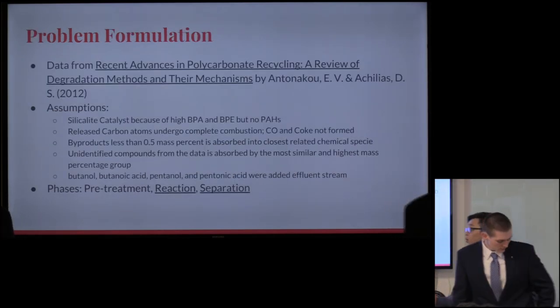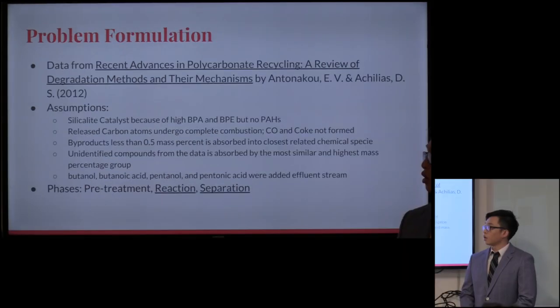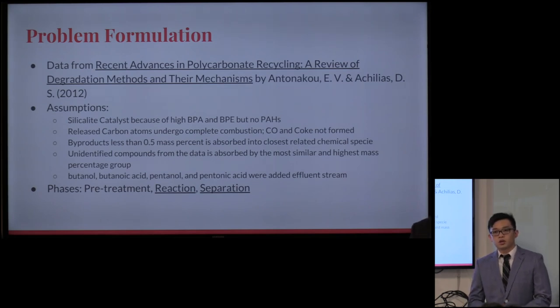All right, so now we have the problem formulation aspect of our presentation. We based our system off data from a study conducted by Antonioco and Achilles, where they did a lot of pyrolysis bench scale experiments with different types of catalysts, and then they recorded the products based on mass. And from that data, we selected silicalite as our catalyst because it yielded the highest BPA and BPE. At the same time, it produced no polyaromatic hydrocarbons, which are known to cause cancer. So that's a plus in our safety aspect of it.